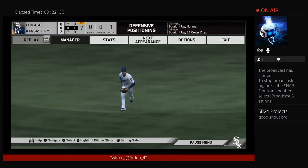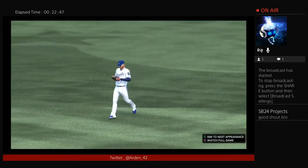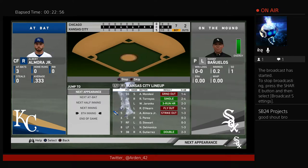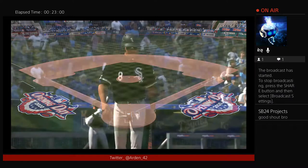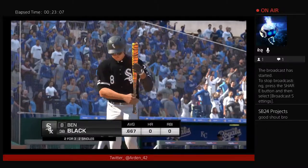That resulted in a leadoff hit. Play ball. Ready once again, Ben Black. Number eight.